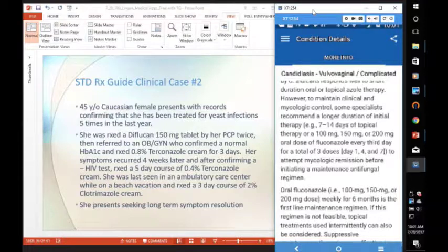So this is not a very common scenario, but it's certainly one that I have run into. I've had people referred that had those kinds of histories. So I thought this was a good example, although again, I find it very odd that this got listed out with the STDs.